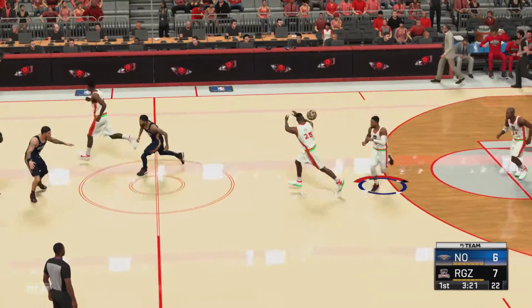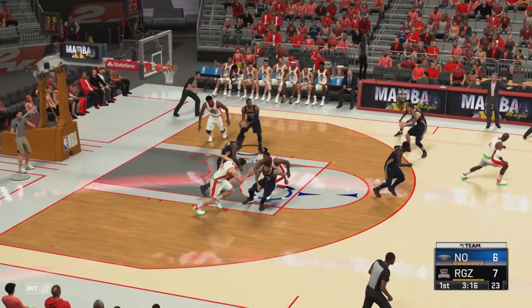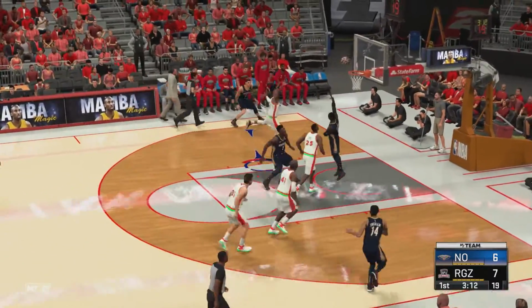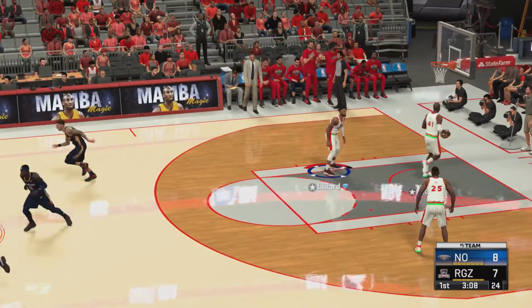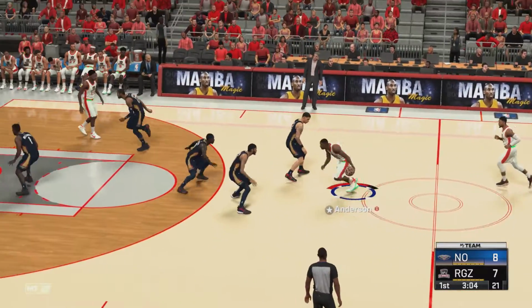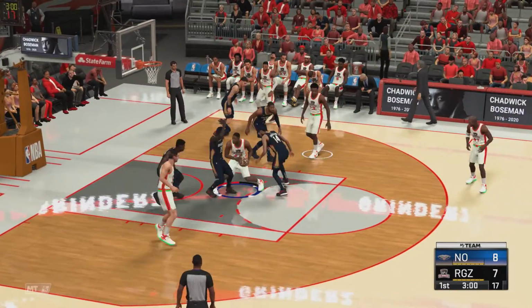And the length of Brandon Ingram is impressive. Nice job using it to grab the board. And stolen by Favors. And here comes Holiday leading the fast break. And that one drops for him. Playing with high energy, outworking the defense up the floor. And I just love it when the fast break results in a high percentage look. Not always the case these days.